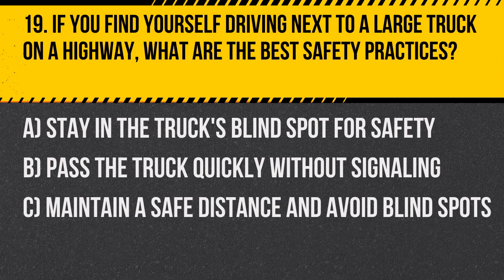practices? A. Stay in the truck's blind spot for safety. B. Pass the truck quickly without signaling. C. Maintain a safe distance and avoid blind spots.